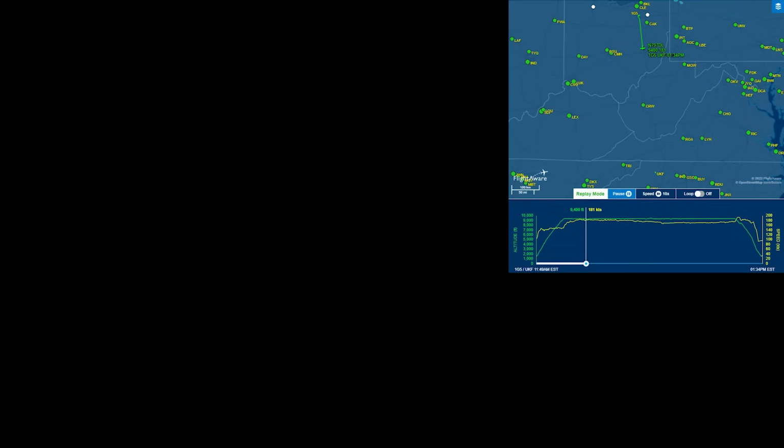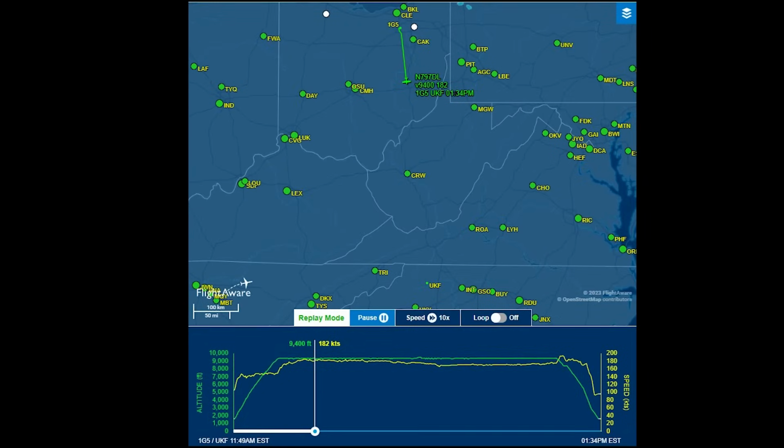And in doing so, I managed to knock the camera off its mount. So that was the end of all our in-flight video for the trip down to Florida. Unfortunately, except for this portion here that my wife managed to take video of the takeoffs and landings simply because she knew that the camera had gotten knocked off.